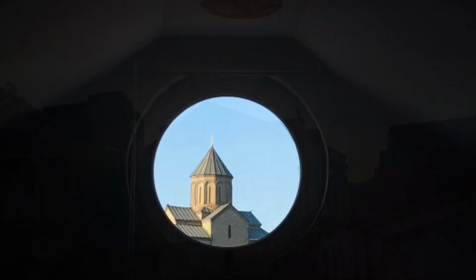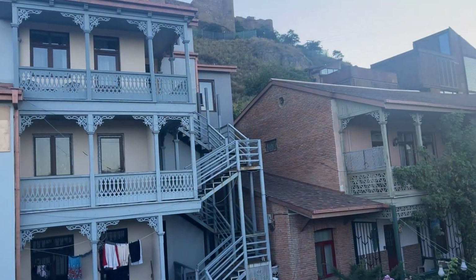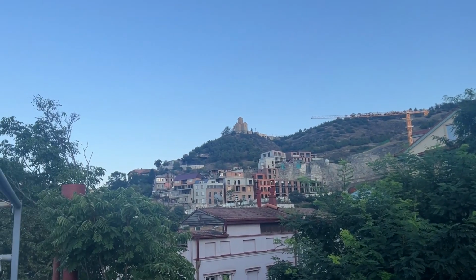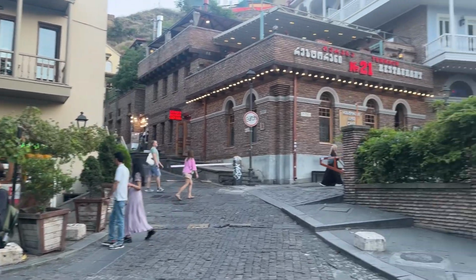Isn't this really pretty? Okay, now let's move on to this place that you can see here from the terrace. The Narikala fortress, you can also see the ropeway, which is just like 300 to 400 meters. That's the Holy Trinity Church up there. And this is how the entire neighborhood looks.